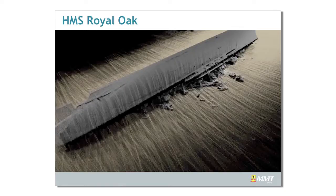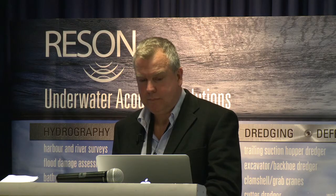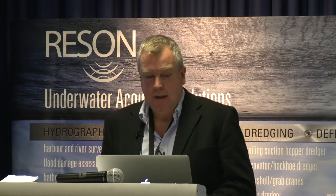And then this isn't really the same one, but this is a survey with the same boat, with the same echo sounders, and exactly the same setup. We did the survey in November. This is the Royal Oak up in Scapa Flow with the 7125 this time, and with the tilted head at 10 degrees on one side, and we kept one side flat as well. So you get fantastic detail out of the sonars now. You can take pictures of that.